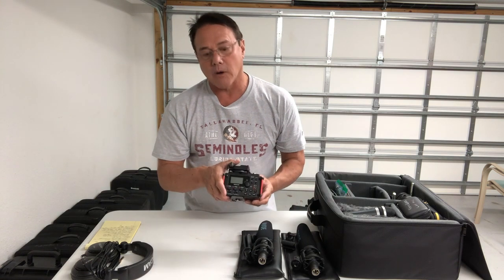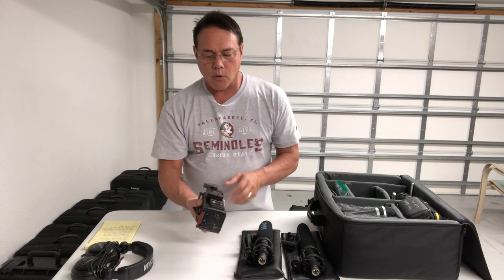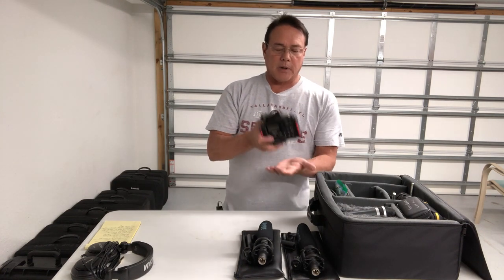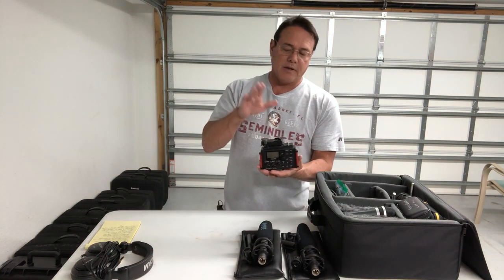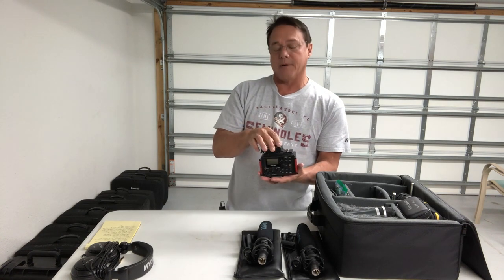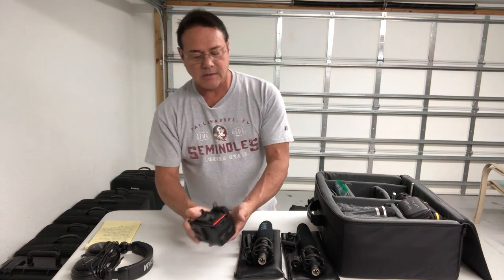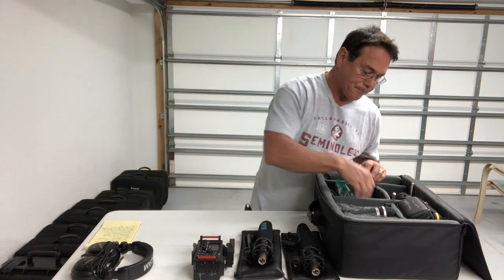It's battery or power operated. It's great for recording. I put a Manfrotto quick release on the bottom so I can put it on top of something. And then I've got another Manfrotto quick release on the top of it so I can actually stack a camera or a monitor or anything I want instead of having a separate mount just for that.